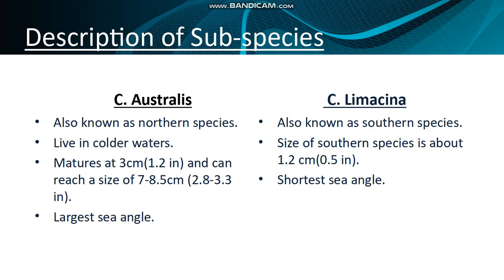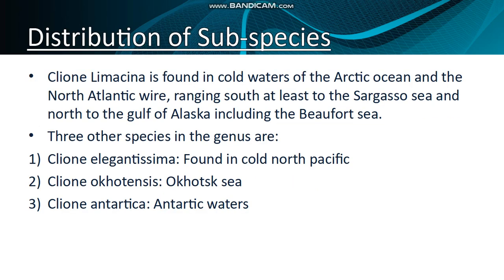The two subspecies differ in body length. Clione australis are also known as the northern species. They live in colder waters, mature at 3 centimeters, and can reach a size of 7 to 8.5 centimeters. They are also famed for being the largest sea angel, whereas Clione limacina are also known as the southern species. Their size is about 1.2 centimeters and they are the shortest sea angel.